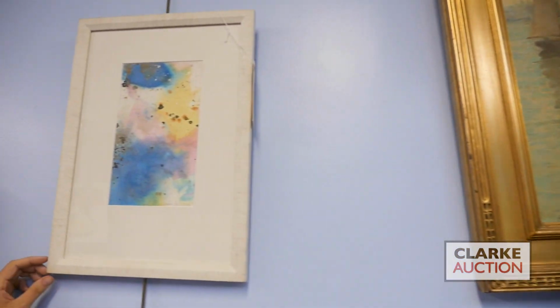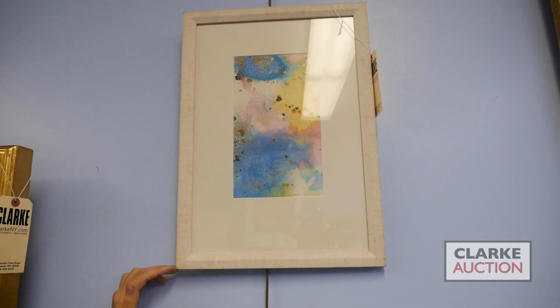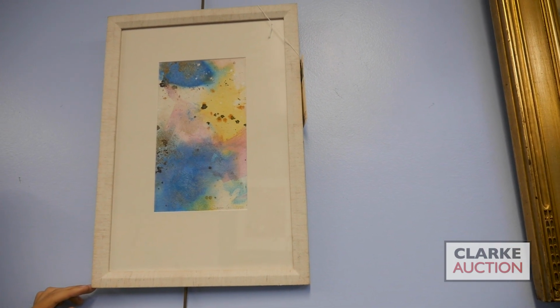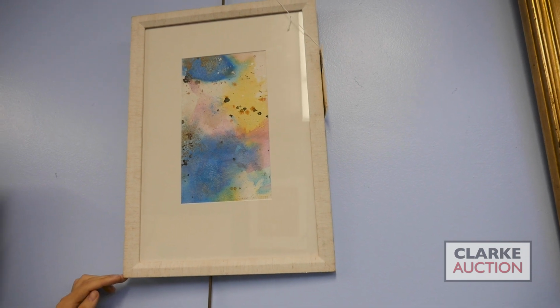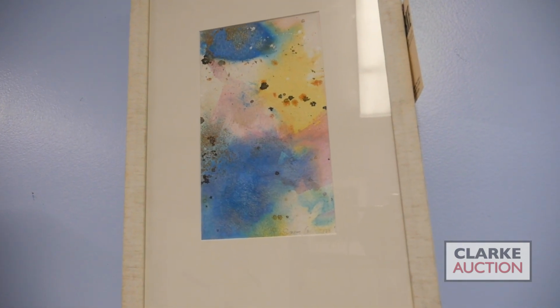To its left, we have a nice little mixed media on paper, a watercolor abstract by the American abstractionist Sam Gilliam. Gilliam's considered one of the greats of post-war painting. He's known perhaps best for his really large, almost stained canvas abstractions that, to the untrained eye, look a little bit like tie-dye. So here we have him accomplishing a similar effect on a smaller scale. It's being sold with a $2,000 to $3,000 estimate.